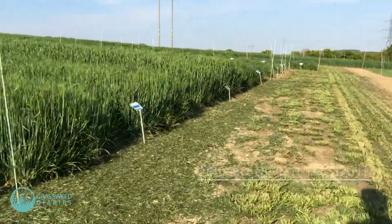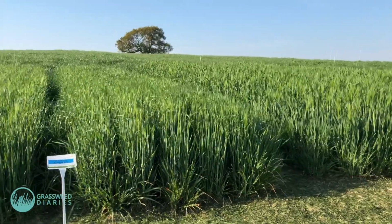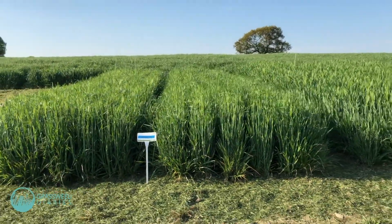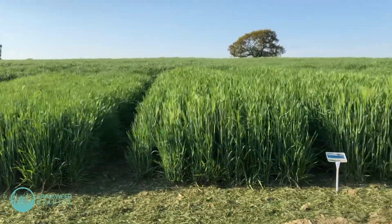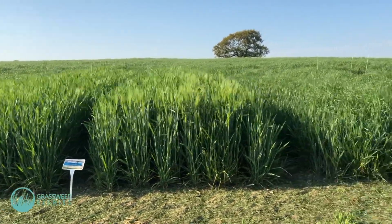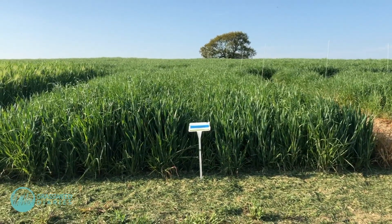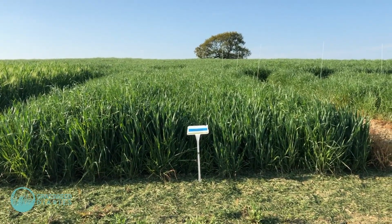So as we move along, these are the same plots but drilled north to south. You can see conventional barley, it's looking quite good. But that hybrid barley, the vigour has just taken over there, look, isn't it? And then winter wheat, it really is struggling to be a crop that can suppress ryegrass.